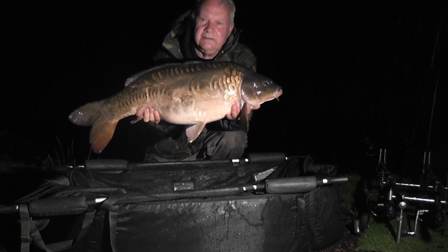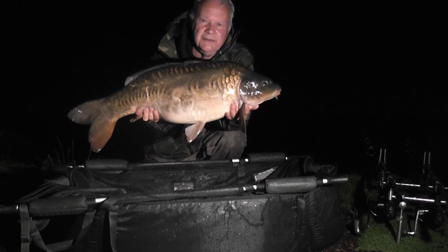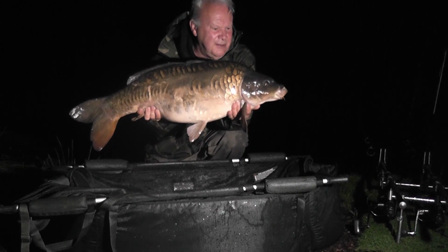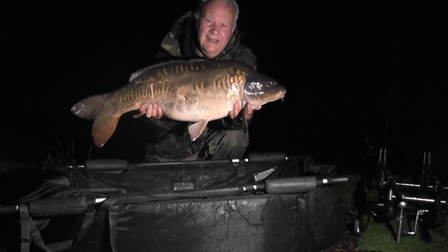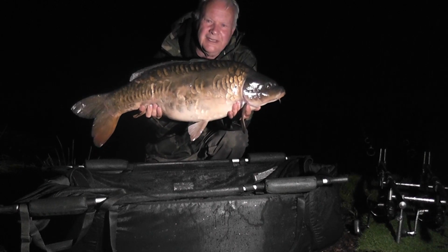About that one there, folks. 2017, first fish from Trent View. Nice mirror. I'm very pleased with it. Caught in the pouring rain. Sound fun. Nice one.